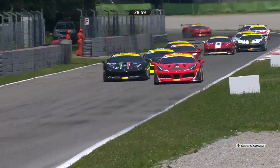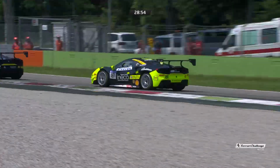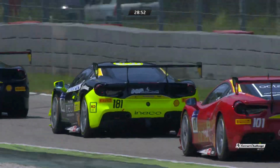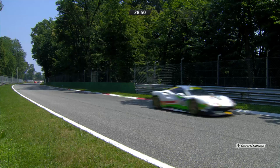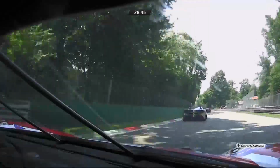Now his qualifying hasn't gone the way he wanted, but he's been really honest with us and told us that following an off in testing at Ascari, which truthfully, Charlie, really scared him. He said, psychologically, I can't go through Ascari now as I once did because that keeps flashing back to me.